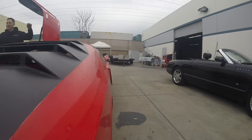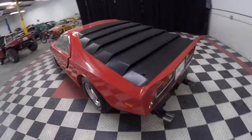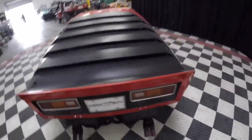Power. That sounded good, man. Well, that was cool. It's always fun to drive this thing.